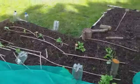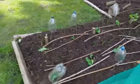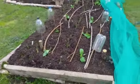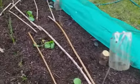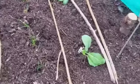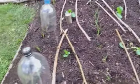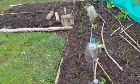So here's the brassica bed. Got some scarlet kale in there, we've got some curly kale down the other end, some broccoli, sprouts growing, cabbages, and some multi-sown spring onions going down there as well.